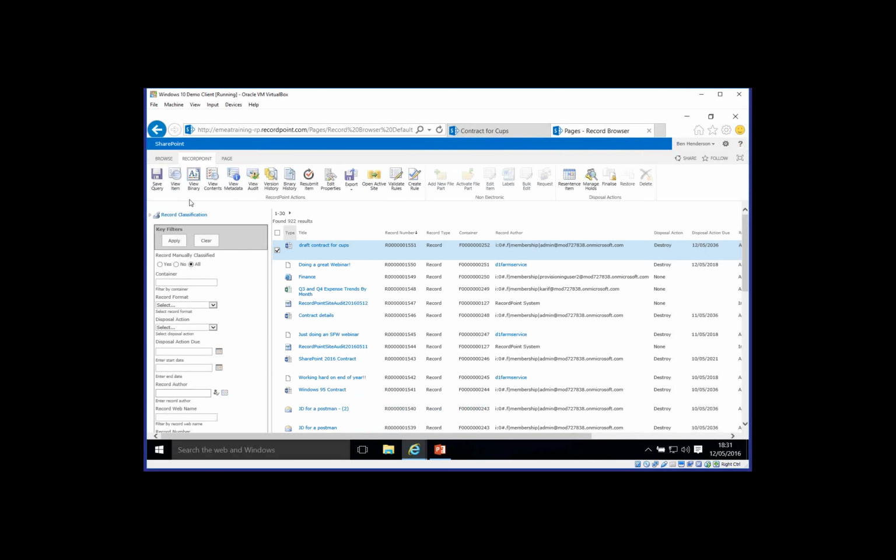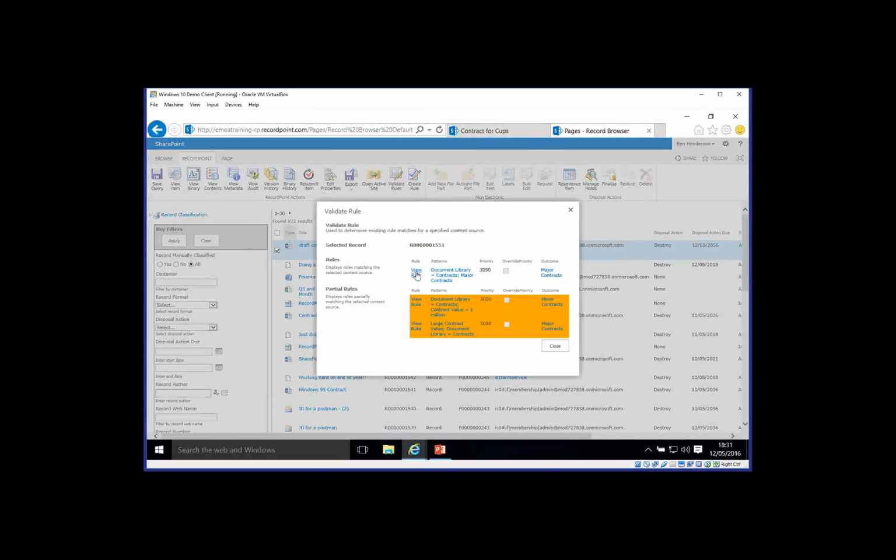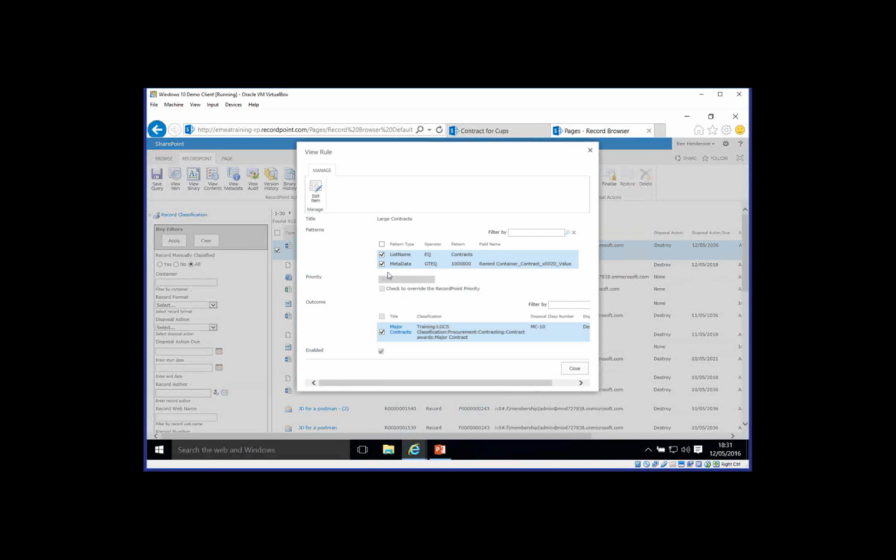And again, as I said, we're actually going to go in and look at how this got classified. So I'm going to go in and click Validate Rules and view the rule that this item hit, because the automation process of this is really around the rules and the capability that the rules have to do the automation. And rules look for patterns within content. So what we're doing here is looking for two patterns, and we were looking for one pattern that said the list name, in this case a document library, needs to equal contracts.